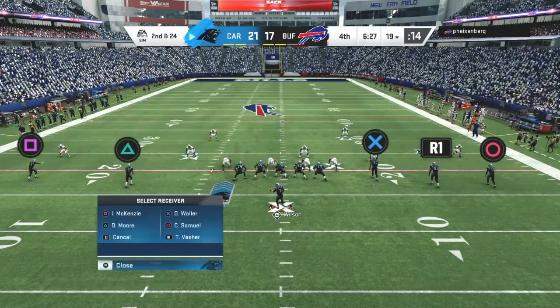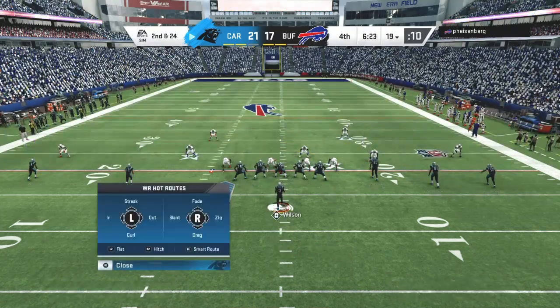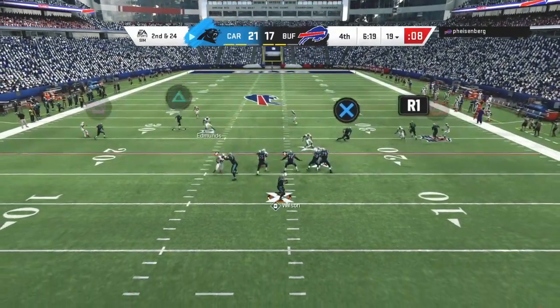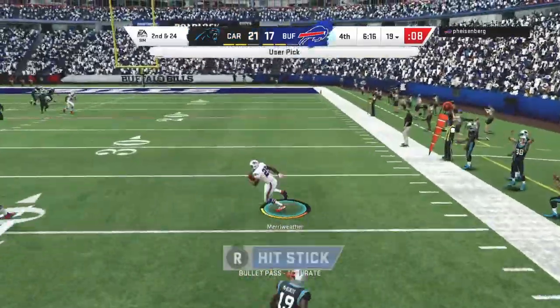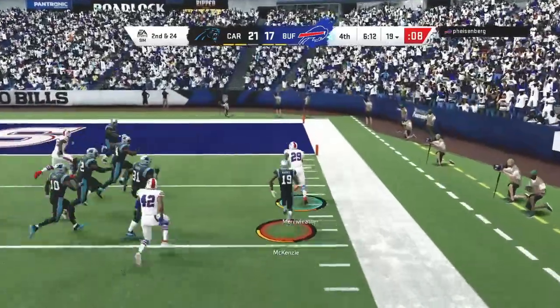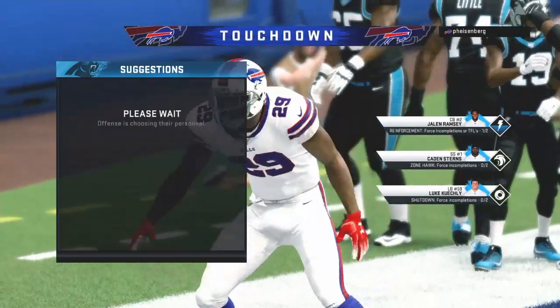Go 14. Wilson. And look at this. They get the turnover they needed. It's intercepted. Picked off at the 39. And he will score. Touchdown, Buffalo.